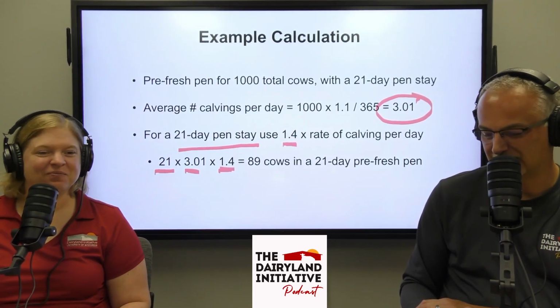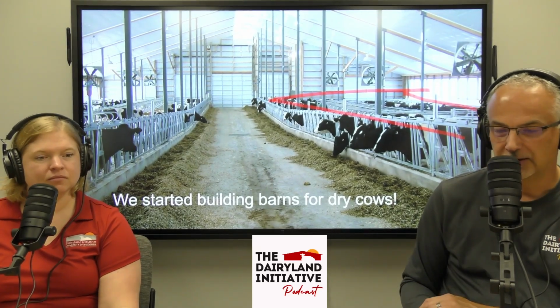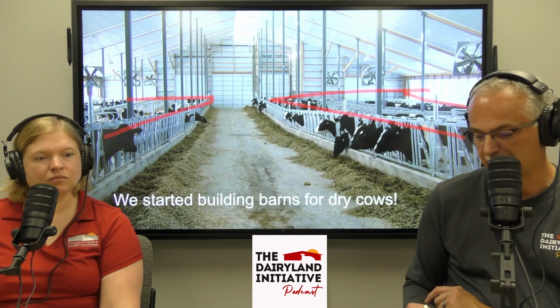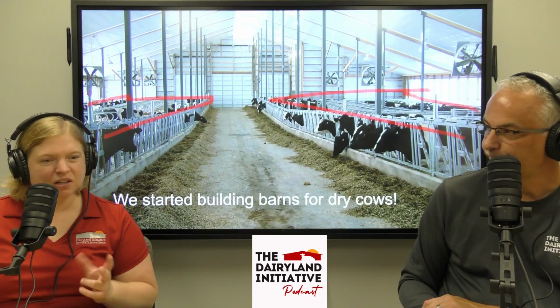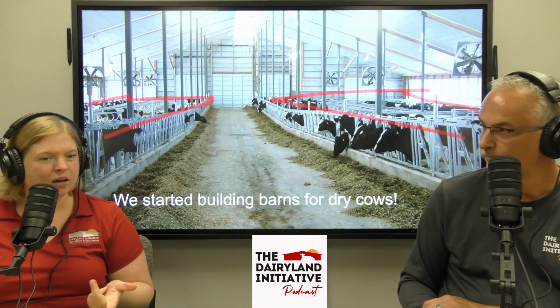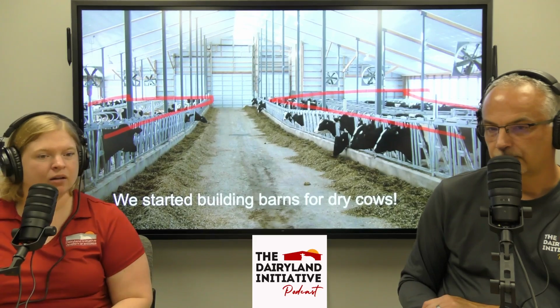So just to go through that as an example calculation. We started building with no lactating cows in them. What a mind shift. Heresy. This is a beautiful transition cow barn with a 3-row far-off dry pen on one side. So these are the cows from 60 days before to 21 days before. And on this side of the barn, we have a nice 2-row close-up pen. And in our previous episode, you talked about the differences between 2 and 3 row pens. So why is it okay to do a 3-row pen in the far-off dry and a 2-row pen in the close-up pen?